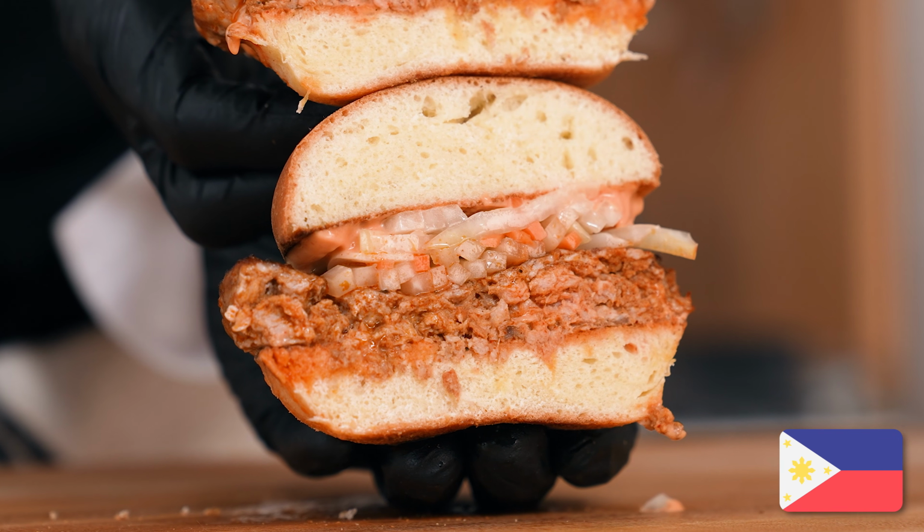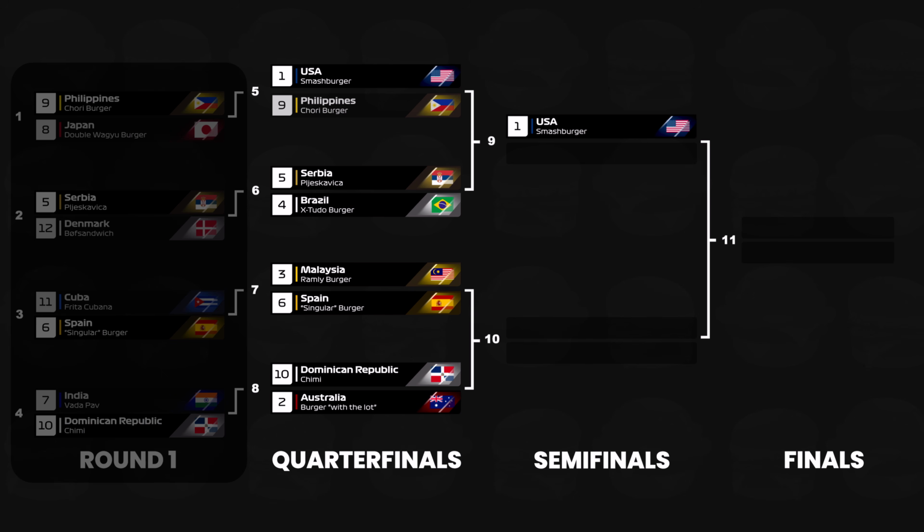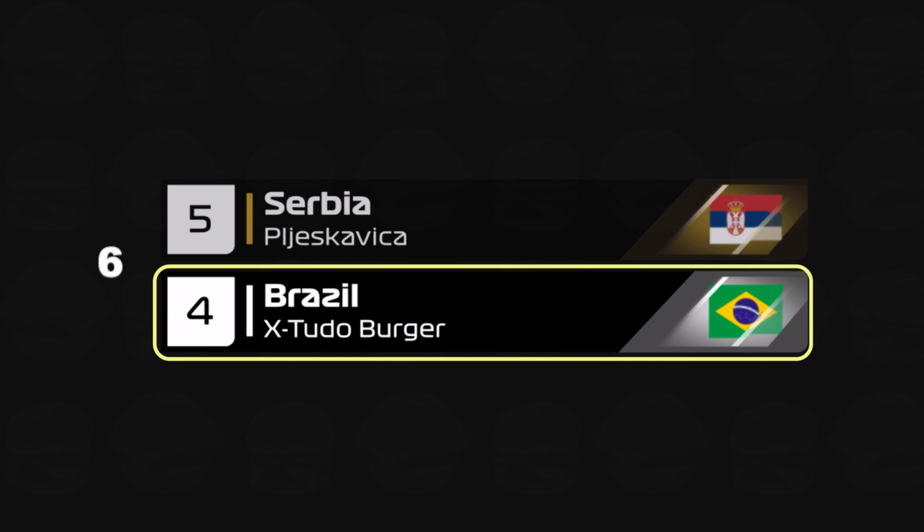Out of all the burgers I've ever had, this is the most different burger experience I've had in a while. I will be revisiting this, and if you haven't had it, you should absolutely try it and add it to your rotation. That said, moving on. And America takes our first semifinal spot. Now we move on to the quarterfinal battle, Brazil versus Serbia.